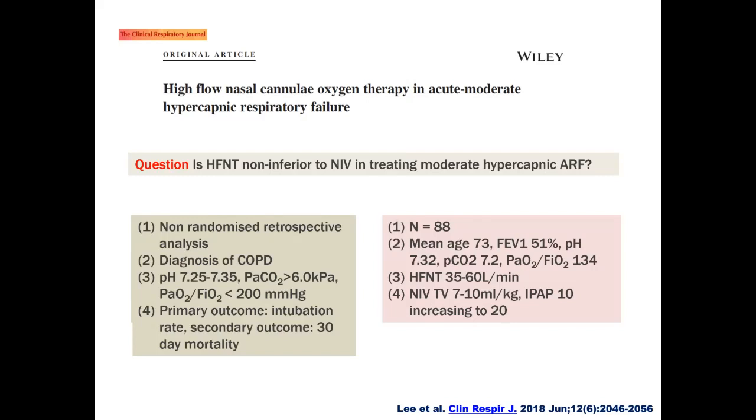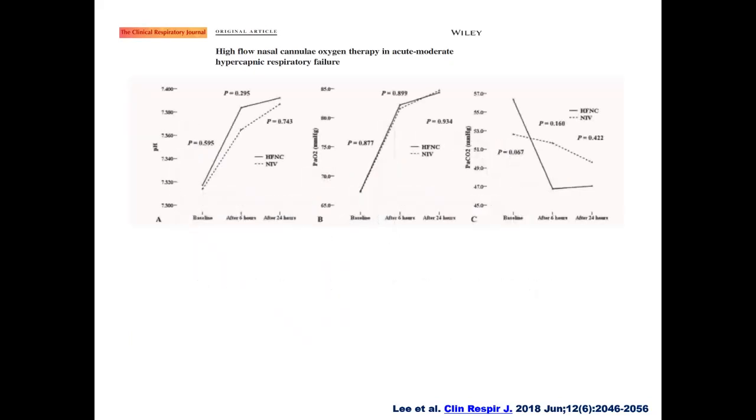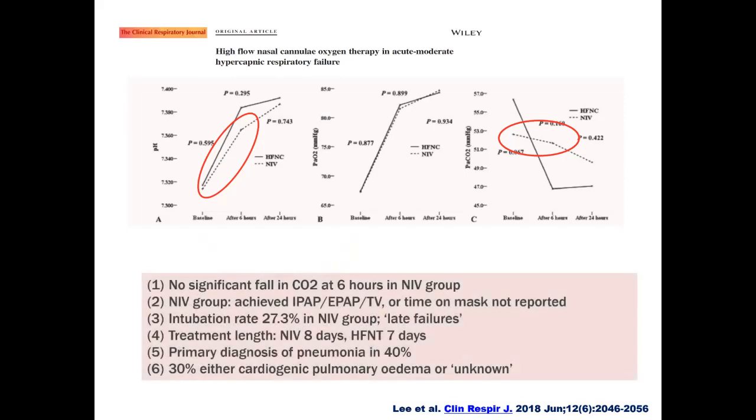This study I won't go through in depth, but there's another study looking at high flow versus NIV, this time though with more effective NIV pressures being used and a well-defined patient group, though still retrospective. Again, they showed a non-inferiority, but again there are some issues with the study insofar as there was a very small decrease in CO2 in the NIV group, almost little change over 6 hours, which is not what we expect when delivering NIV to a patient with COPD.